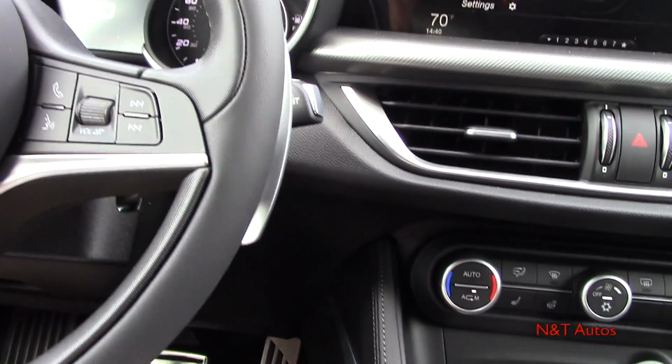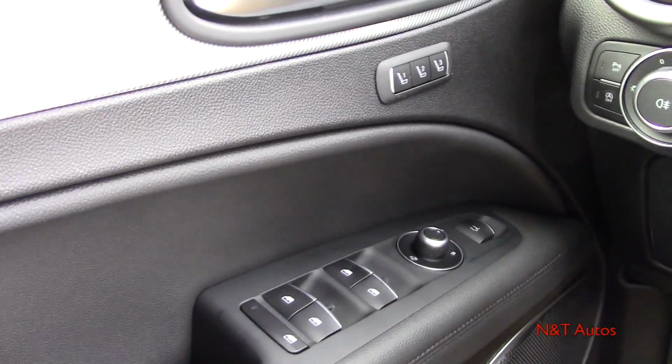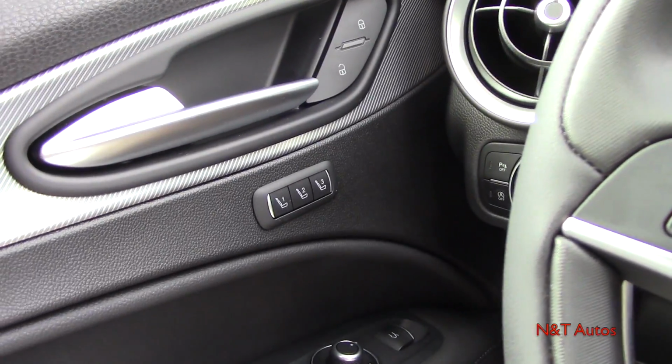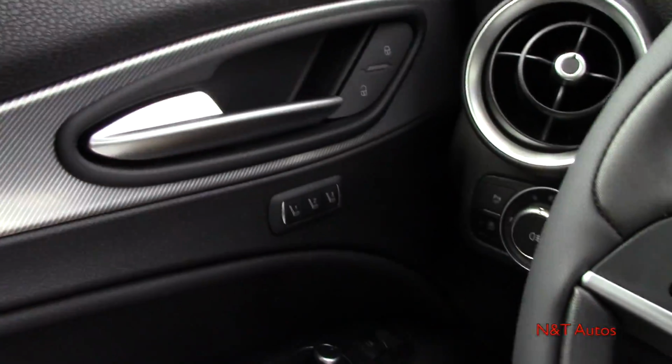But now let's go ahead and take a look at the back seat. First, I'm gonna put my driver's seat up a little bit for normal driving position for me because it's kind of far back, just to give you guys a good pan of the interior. So now let's go ahead and check them out.